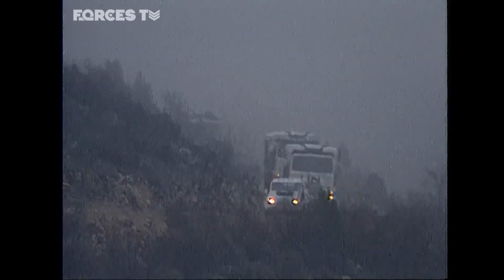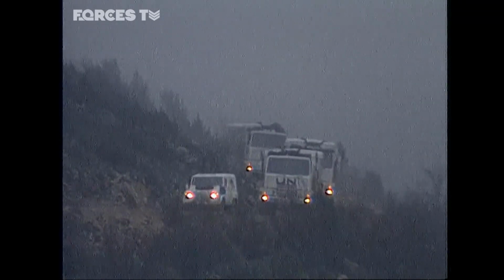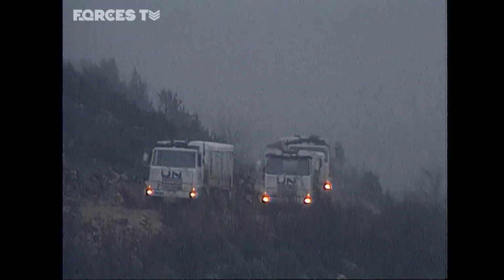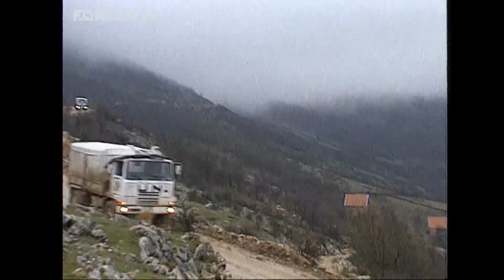There's both the run from Split using the Mostar Road, which we've done in the last few days, but prior to that we were using a figure of 8 system with stuff coming up here being cross-loaded, transshipped onto other vehicles, whether that was fuel being cross-pumped or containers being cross-loaded, onto vehicles which then did the forward loop. The forward loop being the journey to Vitez and back.